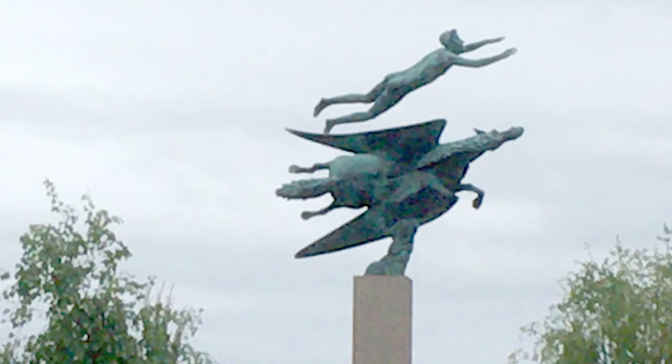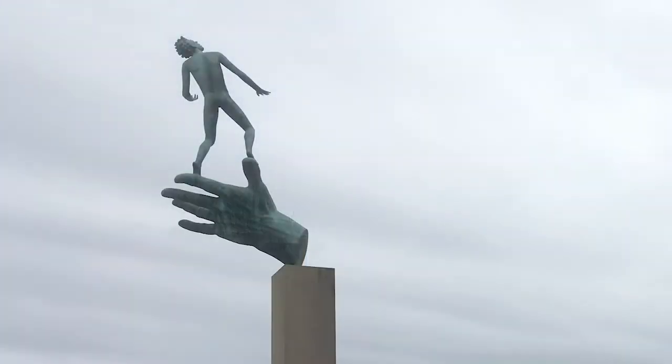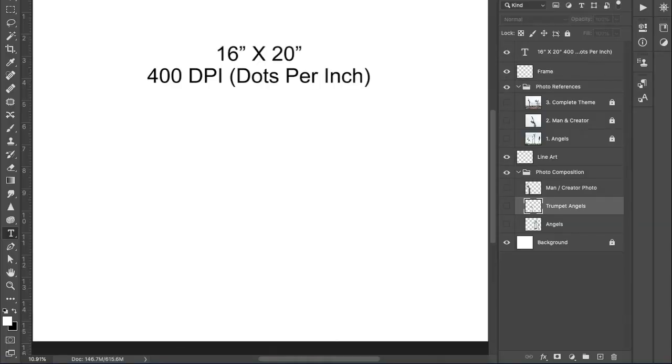This is one of the amazing pieces of sculpture by Carl Mills. The flying horse and the flying man. I'm going to start off showing you some of these inspirational pieces of sculpture in the garden area. And the next one is the angels, very close to one another in a sense. And then the hand of God. These last two I'm going to concentrate on for my piece of artwork on the computer.